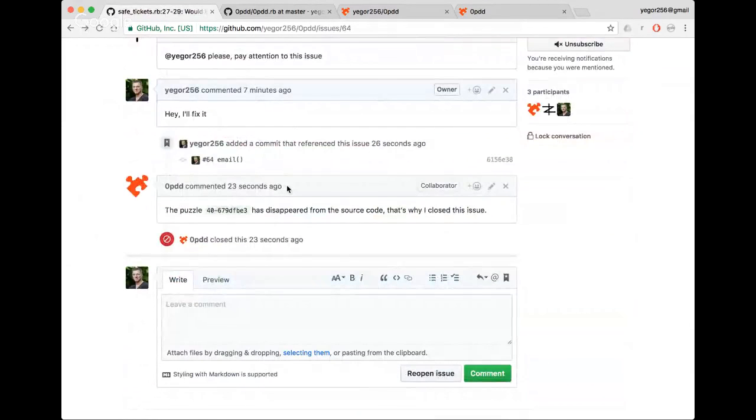I didn't do a pull request, but ideally I had to do the pull request and run it through the full cycle. But I hope that the build is still clean. So now it says the puzzle has disappeared from the source code. That's why I closed the issue. Done. My job is done.